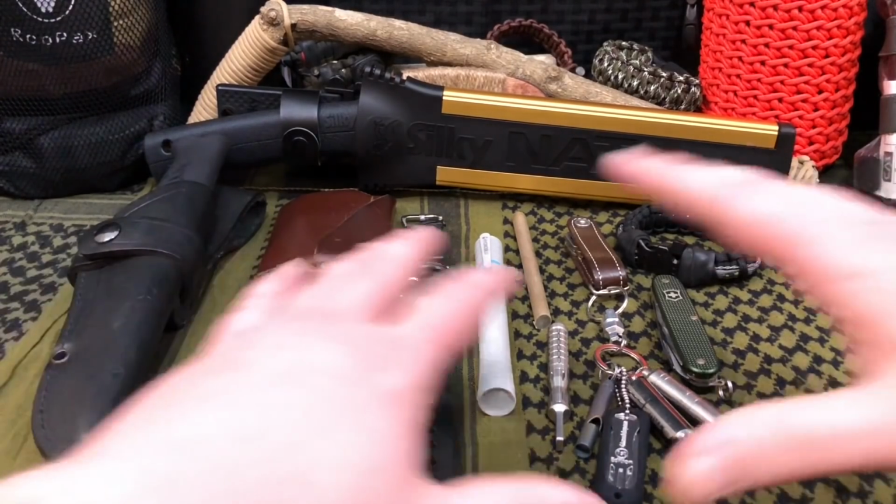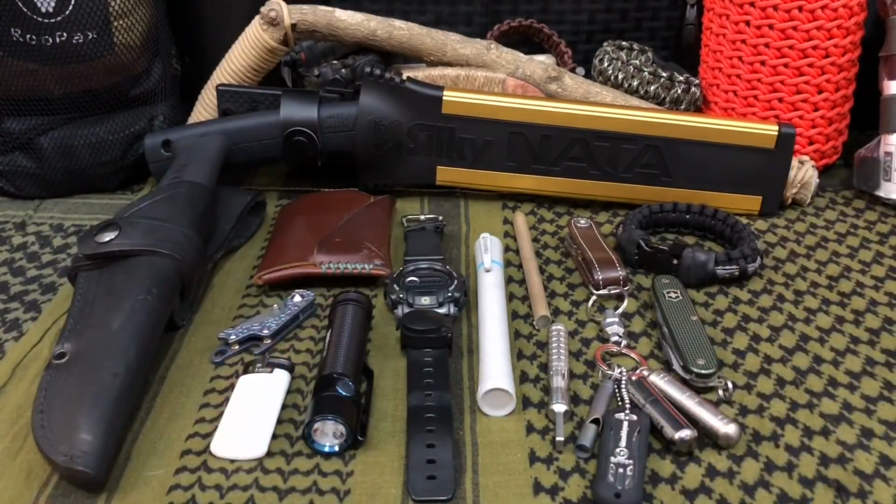But all in all, like I said, this is our everyday carry for December 2017, along with the other gear that will be rotating in and out, along with any new gear that we get in subsequently. However, that is about it for now.